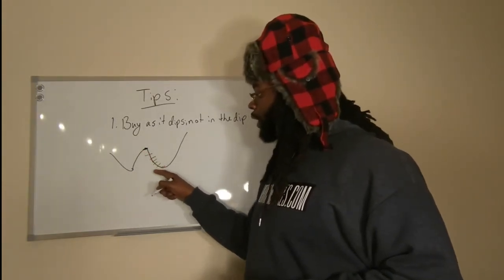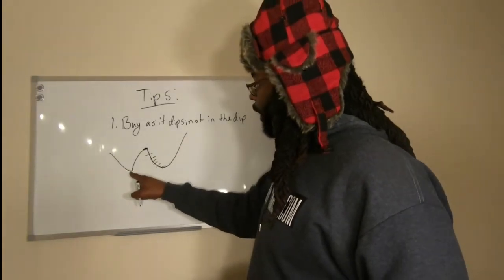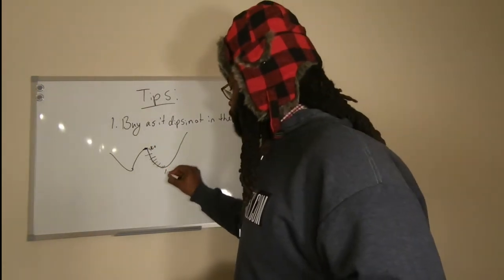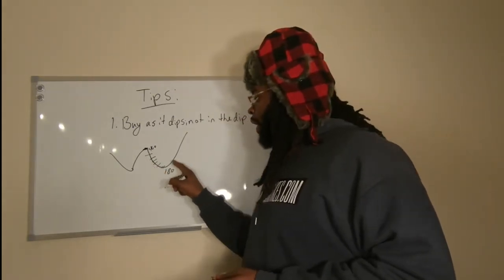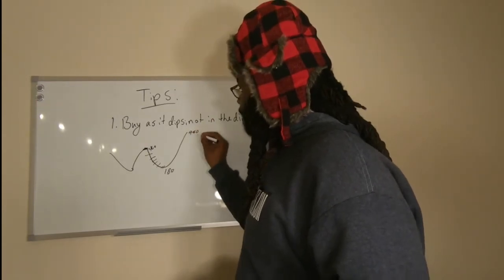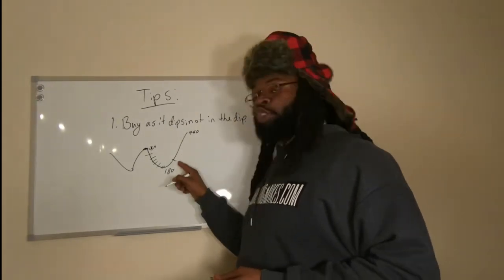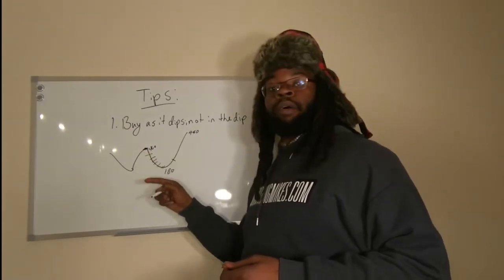It dropped down again. Me personally, I started buying at the time when it came down, went back up. I think it was at about 400 right here. As it went down to 180, I was buying all the way down. As it came back up to 900, I think it was like 950, 960, it did this in a relatively short amount of time. So I only had a chance to purchase one stock in this time period, but I was buying in a dip all while it was going down.